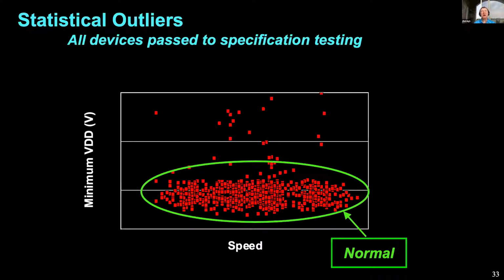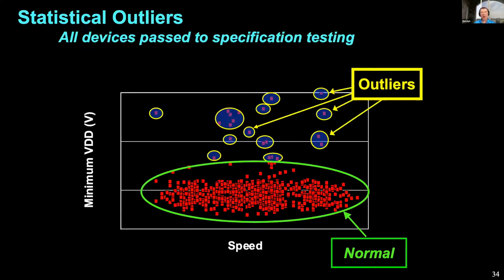Also, here's a set of chips, and I just called it Beamin and speed, but a bunch of chips, these all pass to the spec. So these chips are all passes. There's some normal chips, and then there's some outliers. This is again a case where these outliers could be 10x, 20x worse than the normal die. Now everybody's known these statistics for more than 20 years. The question is, okay, how do we use that to our advantage?